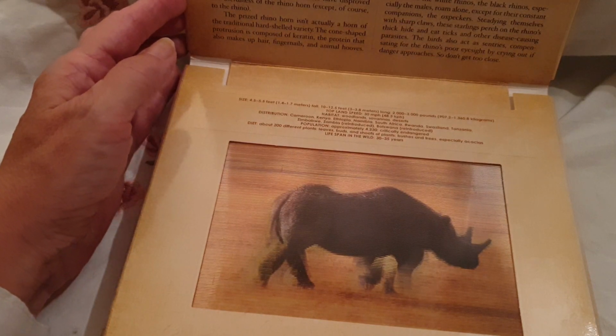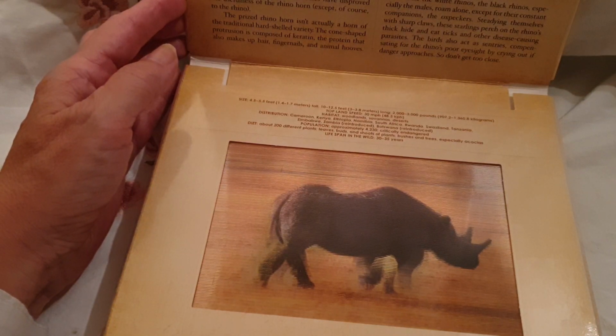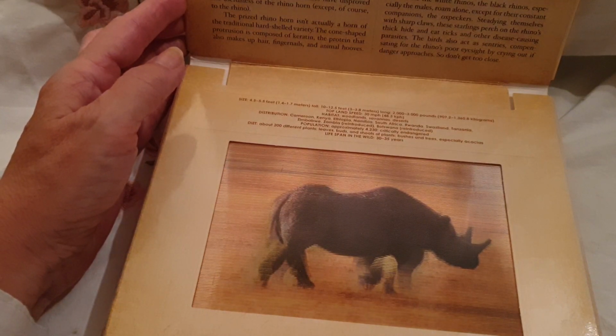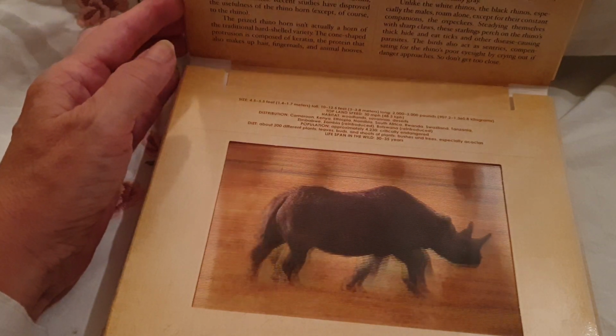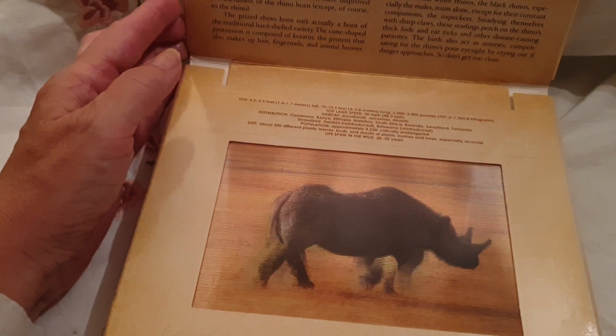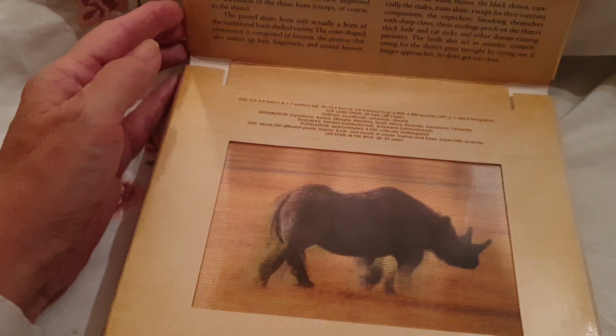Unlike the white rhinos, the black rhinos, especially the males, roam alone, except for their constant companions, the oxpeckers. Steadying themselves with sharp claws, these starlings perch on the rhino's thick hide and eat ticks and other disease-causing parasites. The birds also act as sentries, compensating for the rhino's poor eyesight by crying out if danger approaches, so don't get too close.